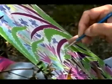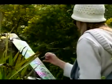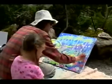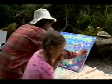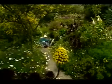Finding artists in the undergrowth is a constant feature of the Abbey Gardens. Falmouth-based Jo Short loves painting on Tresco. She's here with her husband John Dyer and daughter Martha-Lilly for a week's painting residency. John Dyer and Jo Short paint in gardens all over Cornwall and come regularly to work on the island.